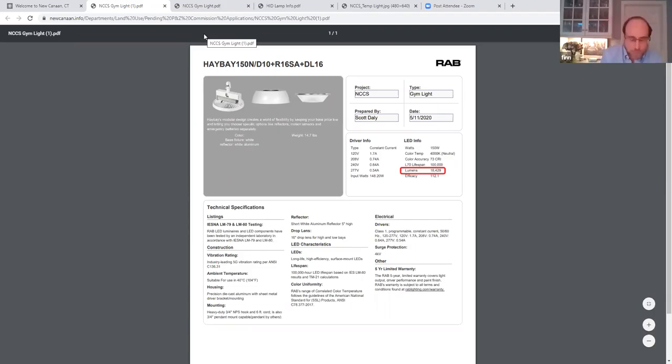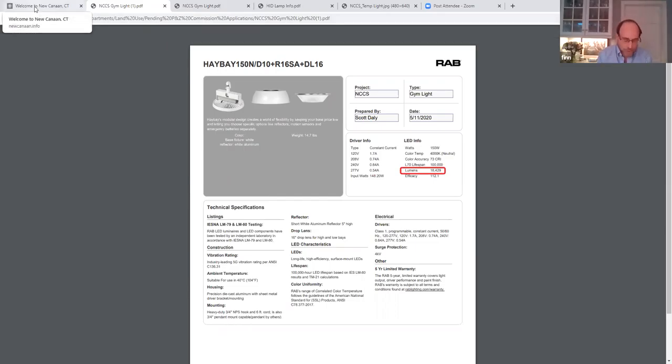We were also asked to ask the experts about conducting a photometric analysis at the neighbors' properties. The letter that we submitted last week addresses that as well. It says that the original photometric analysis confirmed that no illumination coming from the new athletic facility will go further than 50 feet from the new athletic facility. 50 feet. The neighbors' houses are more than 800 feet away, and thus clearly a photometric analysis conducted from their homes would show zero exterior light levels coming from the school projecting onto their properties.